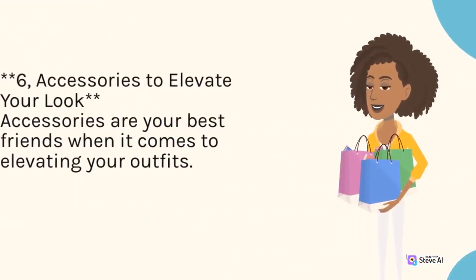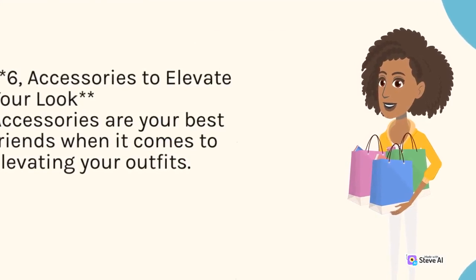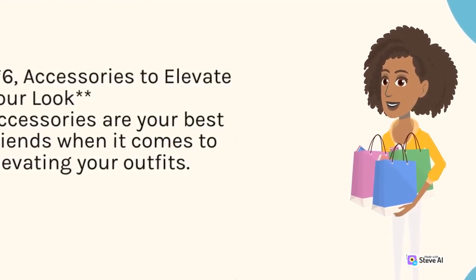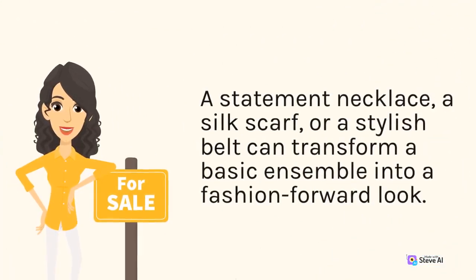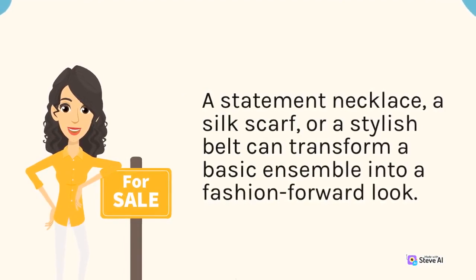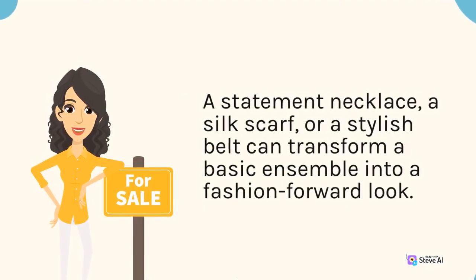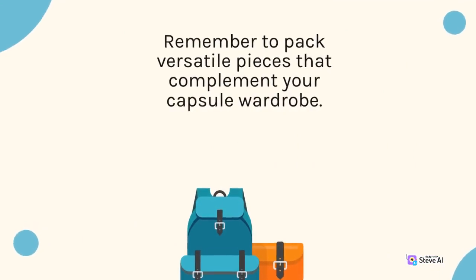6. Accessories to elevate your look. Accessories are your best friends when it comes to elevating your outfits. A statement necklace, a silk scarf, or a stylish belt can transform a basic ensemble into a fashion-forward look. Remember to pack versatile pieces that complement your capsule wardrobe.